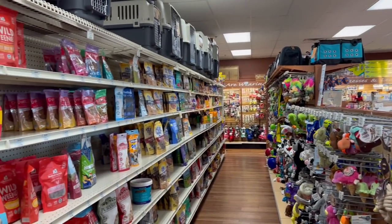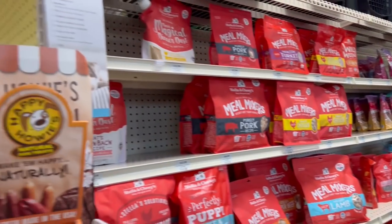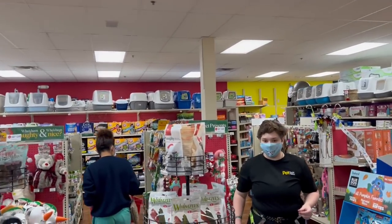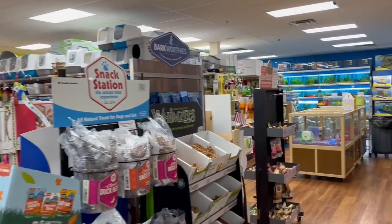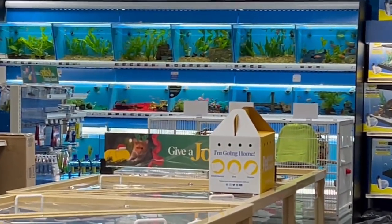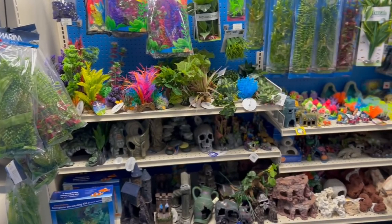It immediately reminded me of a smaller version of a Petco or a PetSmart with a lot of different sections for cats and dogs and birds and reptiles. Of course, I gravitated immediately over to the fish.